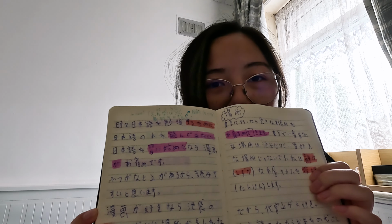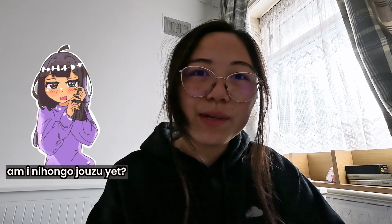This is where I put all my teacher's corrections. The different colors are for showcasing grammar points and vocab points. I asked my teacher last week, what's my level like? She didn't really give me a straight answer. She was just like, you should review. So yeah, that's what I'm doing.